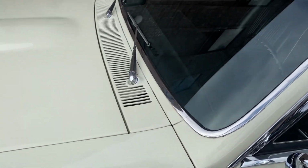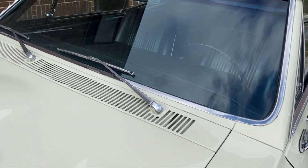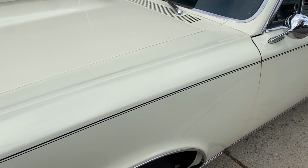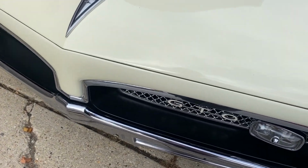Of course, this is the third GTO I have, so sounds kind of repetitive if you ask me. But this one has been fully restored, whereas the other two have been nicely maintained, one repaint with a lot of originality to them, that are also excellent cars still. But anyway, let me pop the hood here.